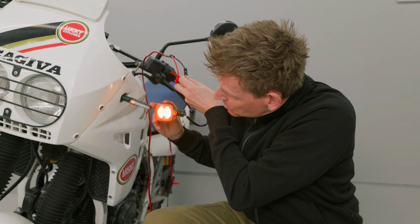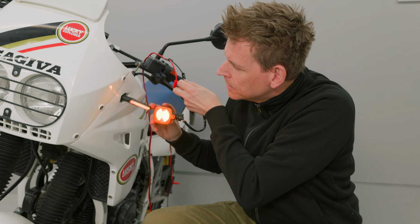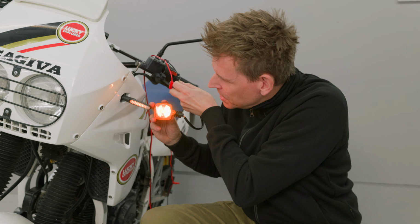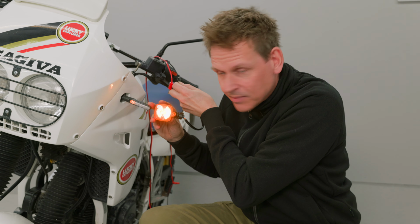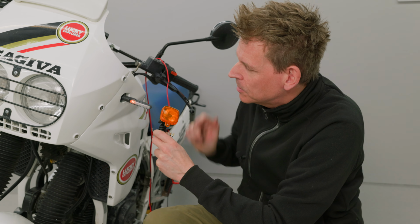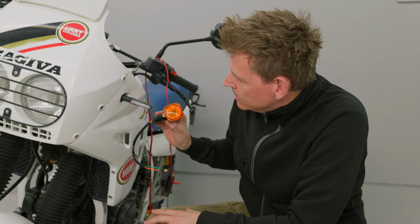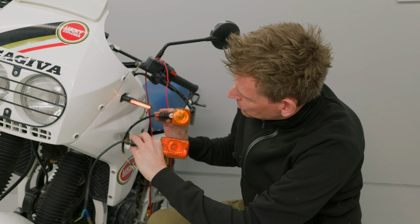They are quite a bit brighter. Let me try to blink. Yeah, I'm not sure if they are quite as bright as the original ones, but maybe very similar. I think these will work nicely when it comes to the brightness. So I think this is a good substitute.